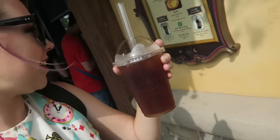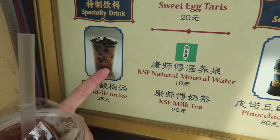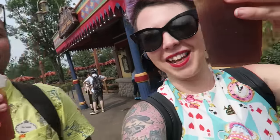Trying the Arendelle on ice. And a lot of these drinks are supposed to have more things in them that you can see here. Like, that has honey boba in it, but there's none in my drink. That's happened every time there's supposed to be boba in one. How does it taste like the other drinks? Looks like Arendelle, apparently, right? On ice. This is what it's supposed to look like. It's like melted ice that turned into sludge.